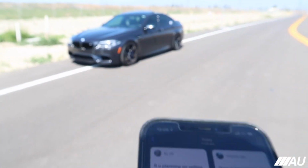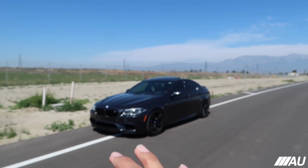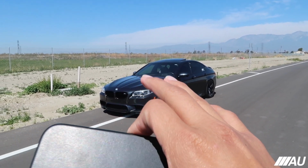Are you planning on selling your car? Again guys, I'm really never planning on selling my car. I love this car so much, and I plan on keeping it for the rest of my life.